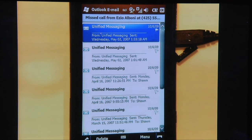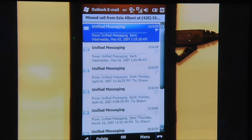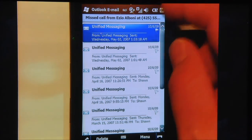I don't have to scroll all over the place trying to find where's that next message that was in there, where's another one that had some relevant data in it that I need to find. It's very easy to find. Anybody who triages and works with lots of mail at work understands the value of this. And again, this is only a Windows Mobile 6.5 and Exchange 2010 feature.